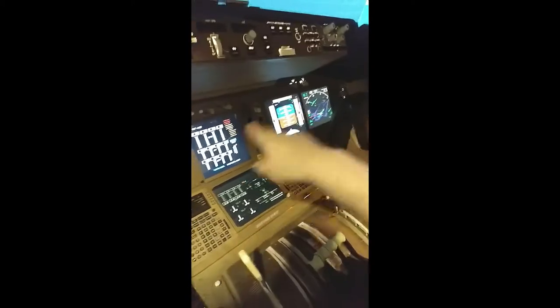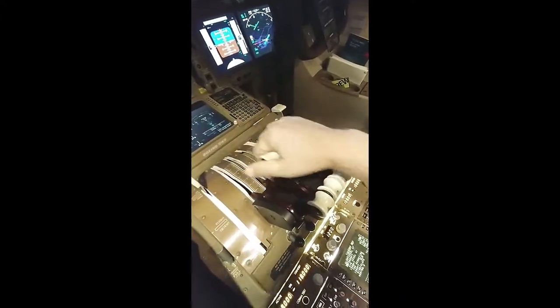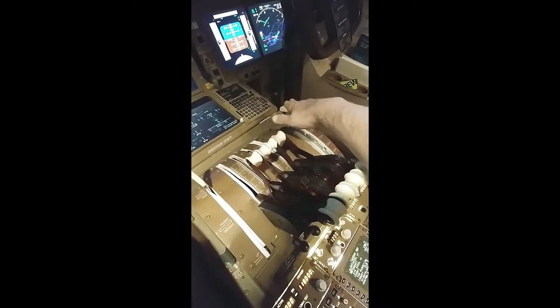and let's see, what else can I show you? So this is, of course, the throttle assembly right here. That's the throttle right there. Okay, these are the reversers, the flaps. This is the spoilers or air brakes.